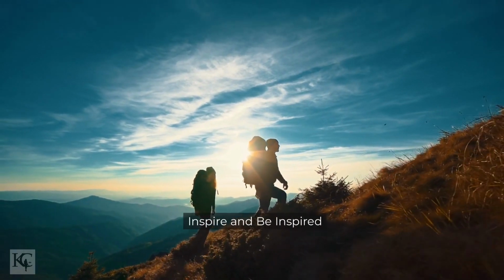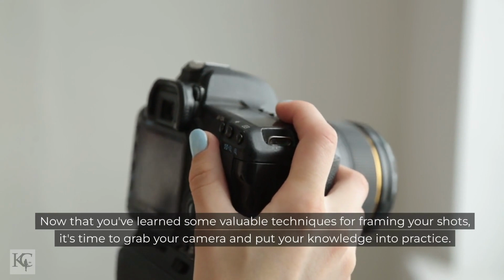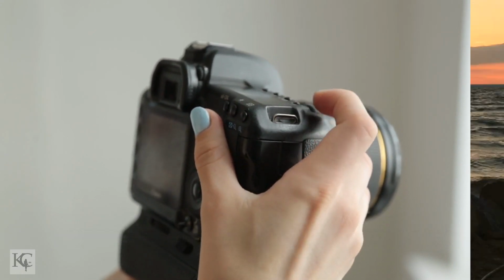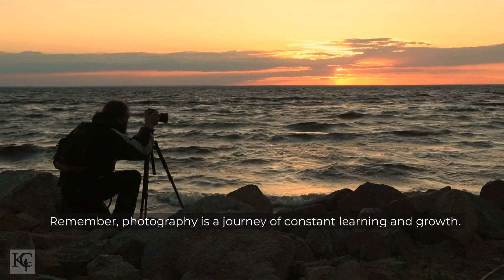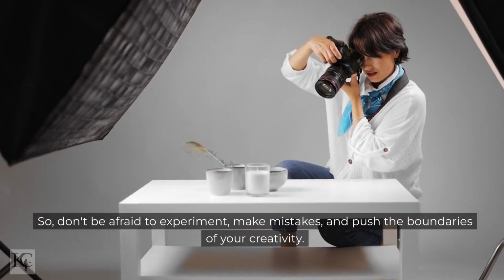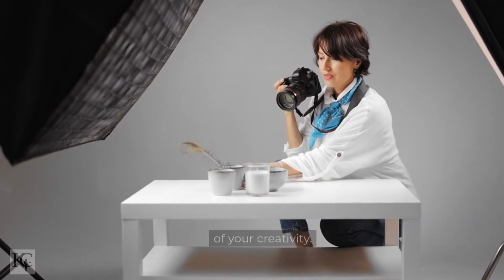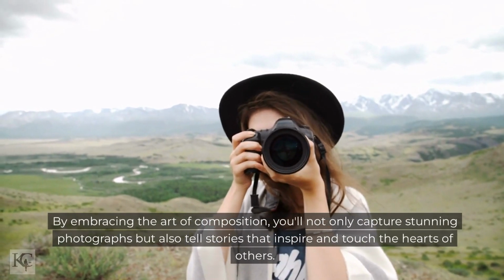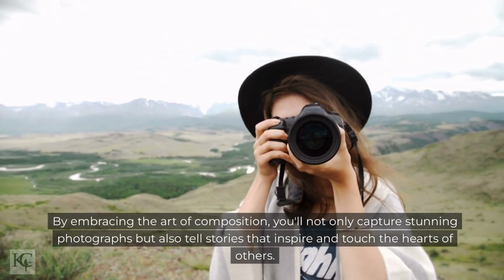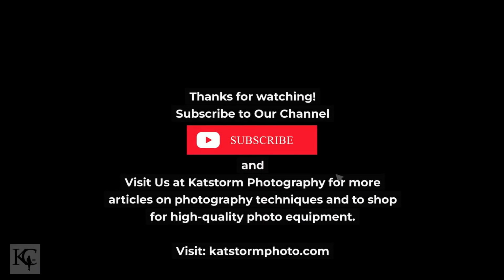Inspire and be inspired. Now that you've learned some valuable techniques for framing your shots, it's time to grab your camera and put your knowledge into practice. Remember, photography is a journey of constant learning and growth. So, don't be afraid to experiment, make mistakes, and push the boundaries of your creativity. By embracing the art of composition, you'll not only capture stunning photographs but also tell stories that inspire and touch the hearts of others.